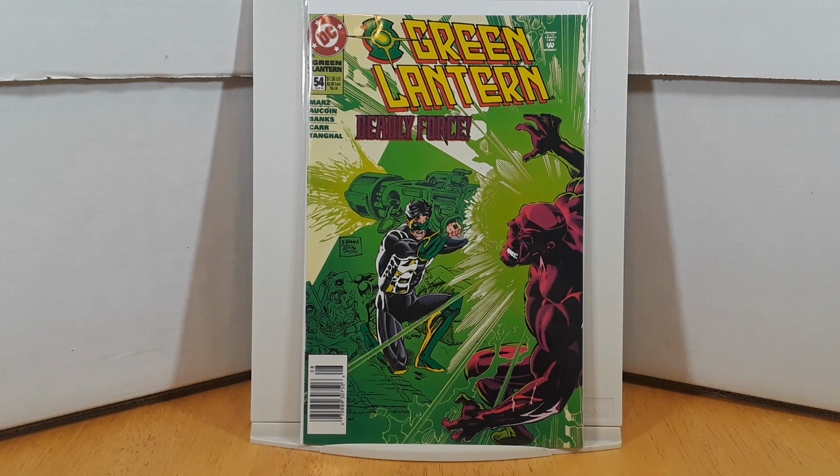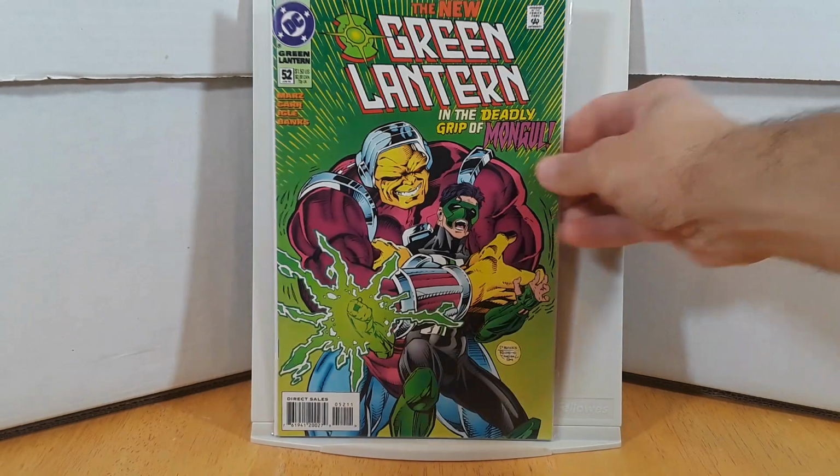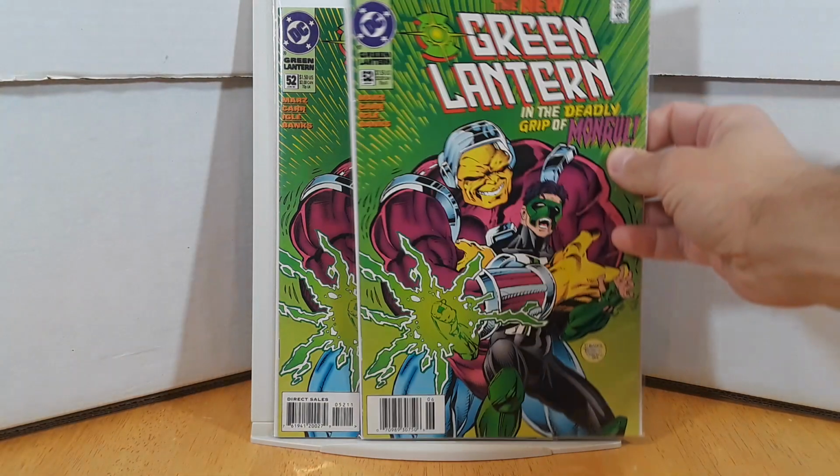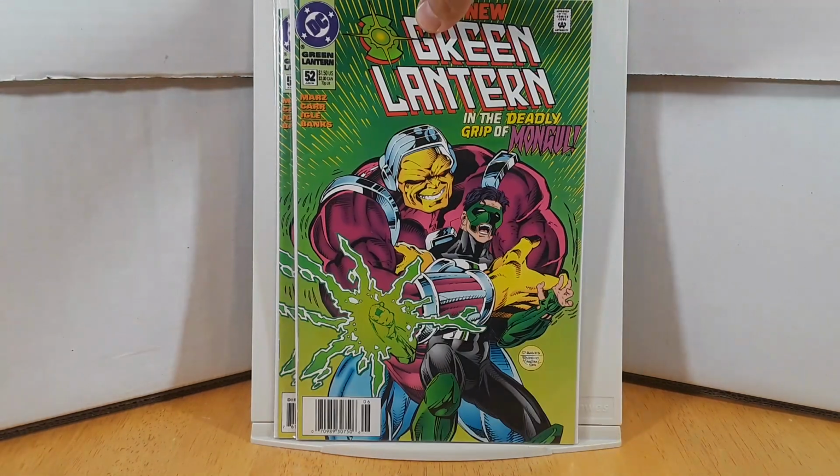So again, I knew this was kind of early Kyle Rayner stuff, so I was grabbing these for $1. Issue 52, I got a direct and a newsstand, and these are all pretty decent shape. I didn't go through all of them with a fine-tooth comb, but they all look to be very fine, if not into the near mint range.